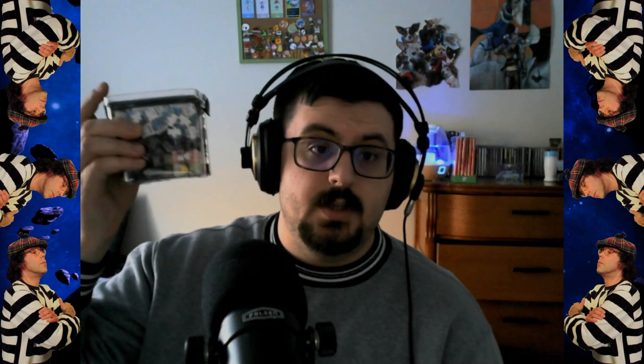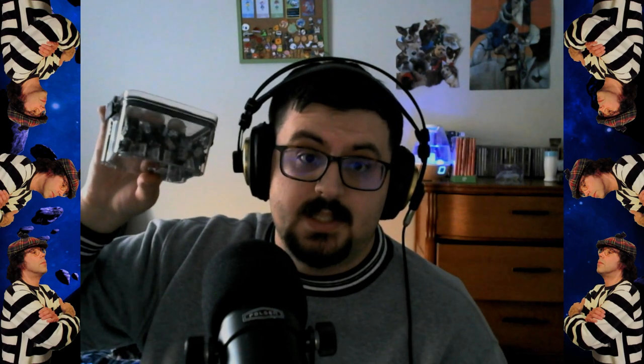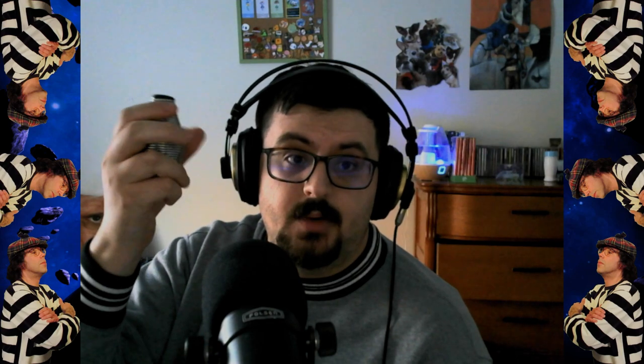Looky here, we have a whole container of mechanical switches. It's so full, when I shake it, it doesn't make any noise. This little one does shake, though, and this has optical switches in it. That's what that sounds like. Look at this, isn't it squishy and nice? It's a freaking fidget toy.